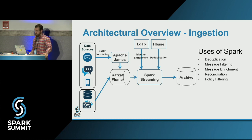So what are we using Spark for? We use it for deduplication. So you can hash your messages based on various criteria and then strip out any duplicate messages. Message filtering. If you look at your journal stream, you'll notice a large portion of that is junk. So it's like users who are using their account to order things off Amazon and community forums, which you don't care about. So you can filter a bunch of those messages out.